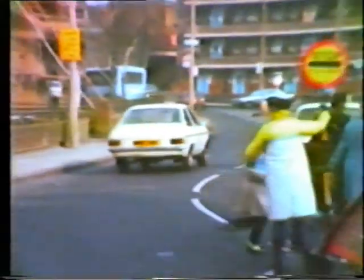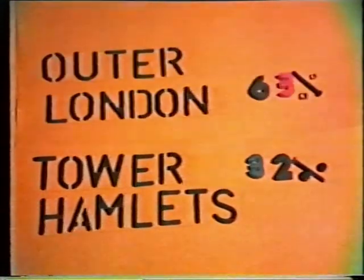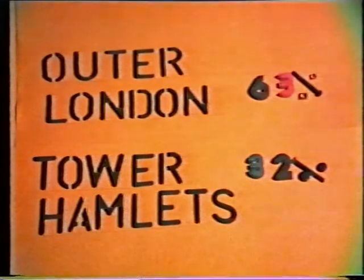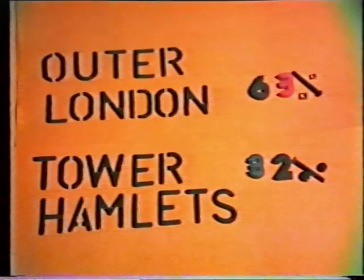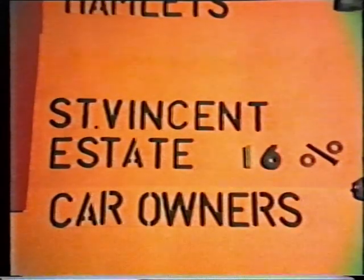As you can see, this road cuts right across St Vincent's estate, where the children in the school come from. I wonder if car owners driving along these shortcuts ever consider whose lives they may be endangering. Despite occasional police speed checks, they speed along, often at 50 to 60 miles per hour. Children from the estate are the victims of accidents. Only 32% of its households own their own car, compared to 63% for outer London, where most commuters come from, while Havering out in Essex is higher still.